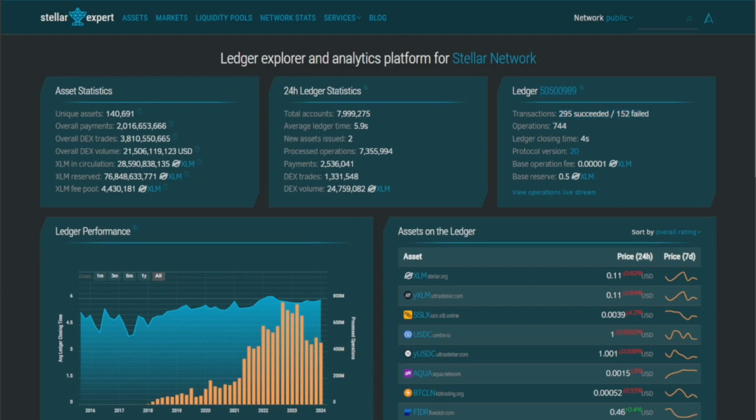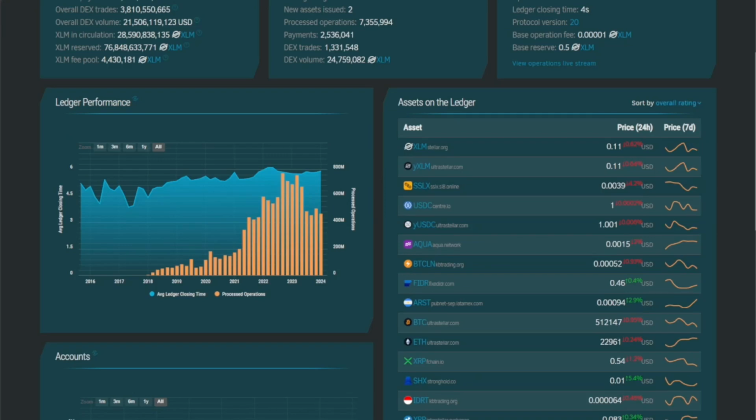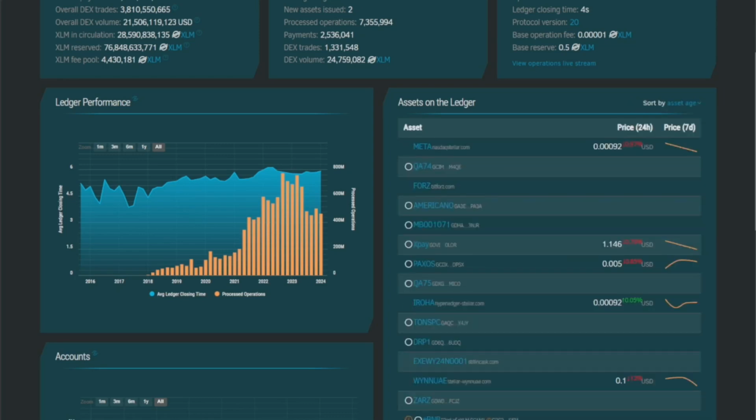And I was actually on this website a few years ago looking at the assets. And if you can see on the right there, it says you can sort the assets by, already here it says overall rating. You can change it to weekly trade volume, overall trade volume, asset holders, total payments, and asset age. So this is the current website now. Let's click on asset age. And we're going to try to find the first asset, the Stellar Lumen, XLM.